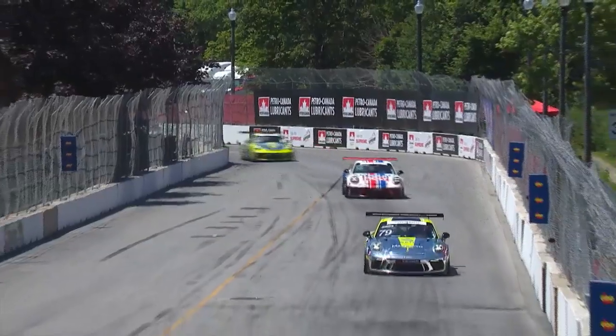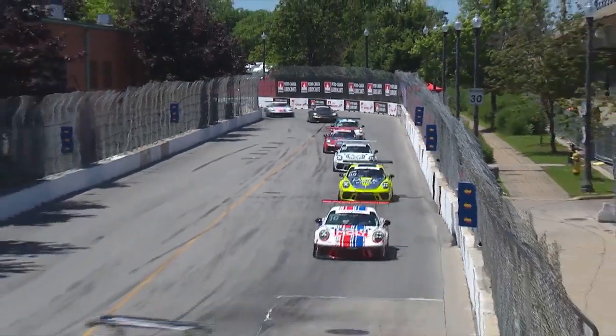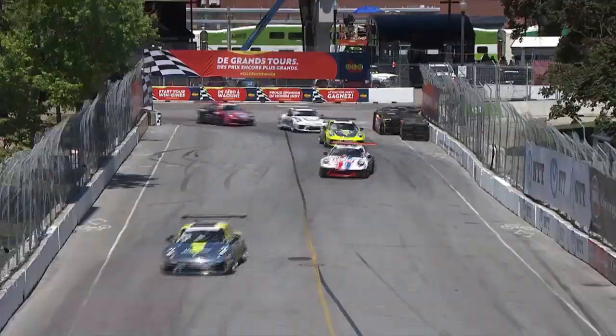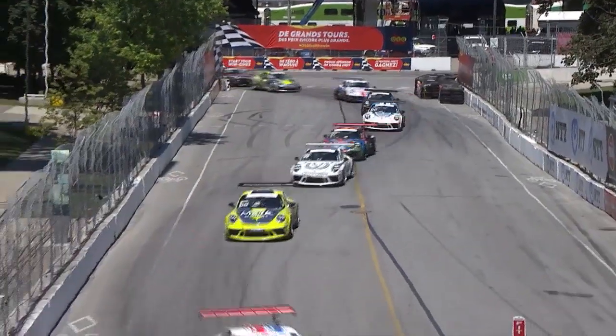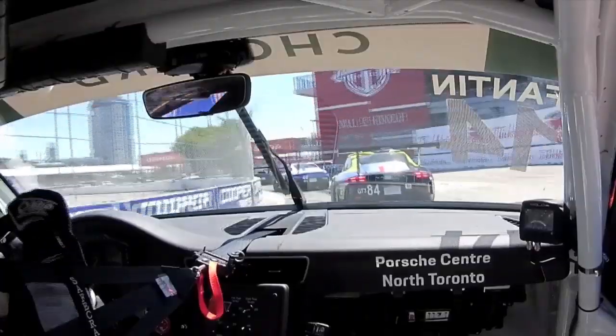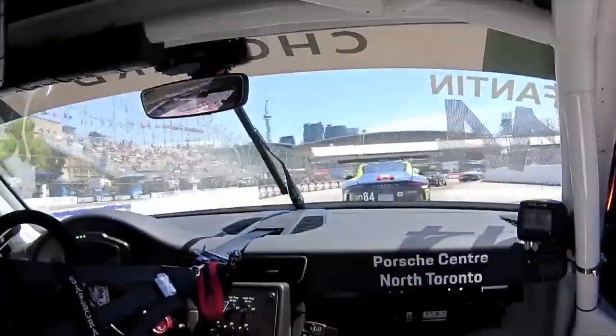Yeah, it's very difficult. You have to make that setup happen on the exit of turn 3 on Lakeshore in the hairpin, do the crossover maneuver, and through that kink, it's hard to take it flat out. So if you don't set it up perfectly, you have to lift a little bit, and that's what happened there. Marco was able to slide down the inside and make the pass into turn 5. Right on board the Porsche Center, North Toronto, number 14 of Michael Fanton.